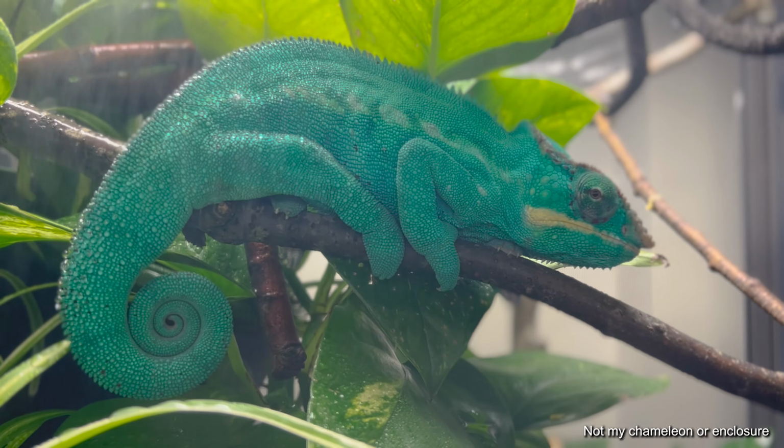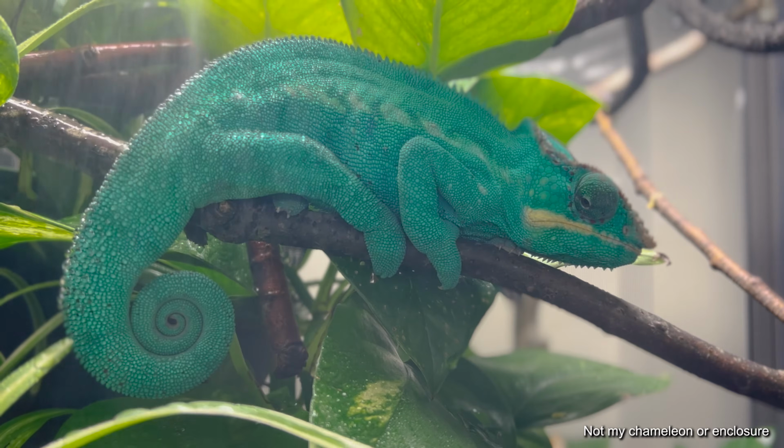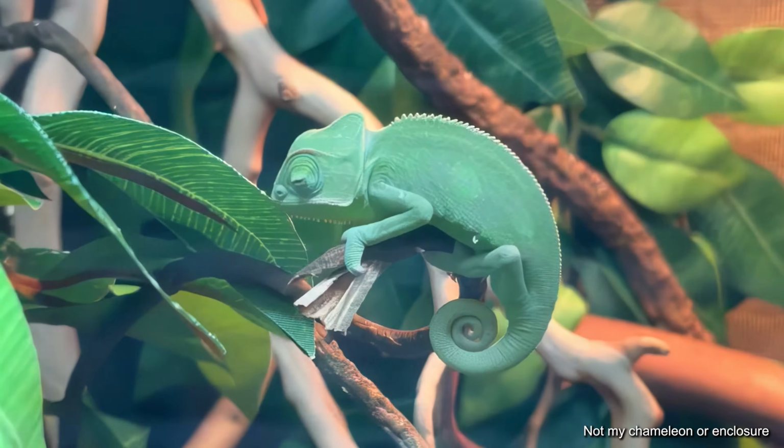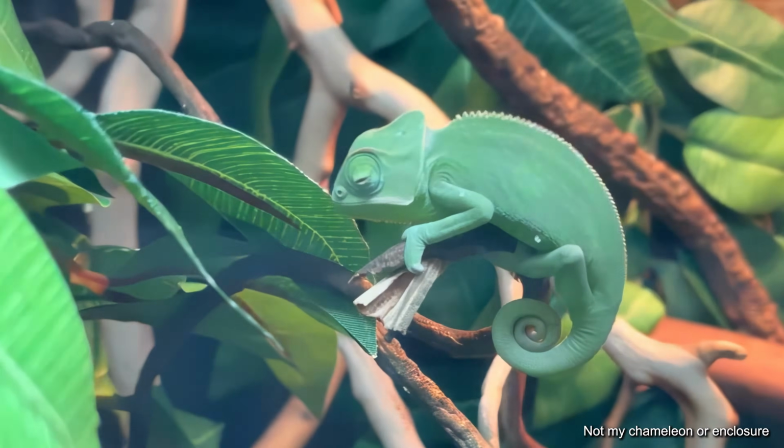Now, if your chameleon closes its eye for a second and moves its eye around and then opens it, that's totally fine, right? What I'm talking about is prolonged periods of closing their eyes. This could be one eye, this could be both eyes. Neither of them are good.